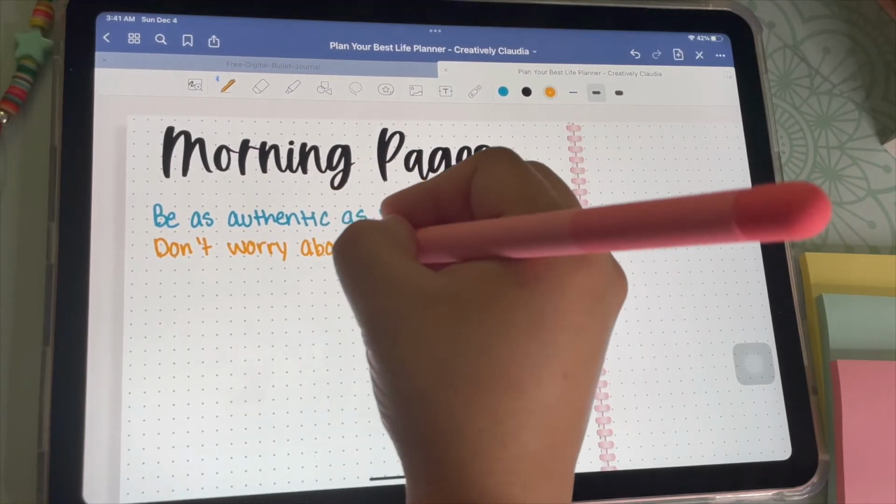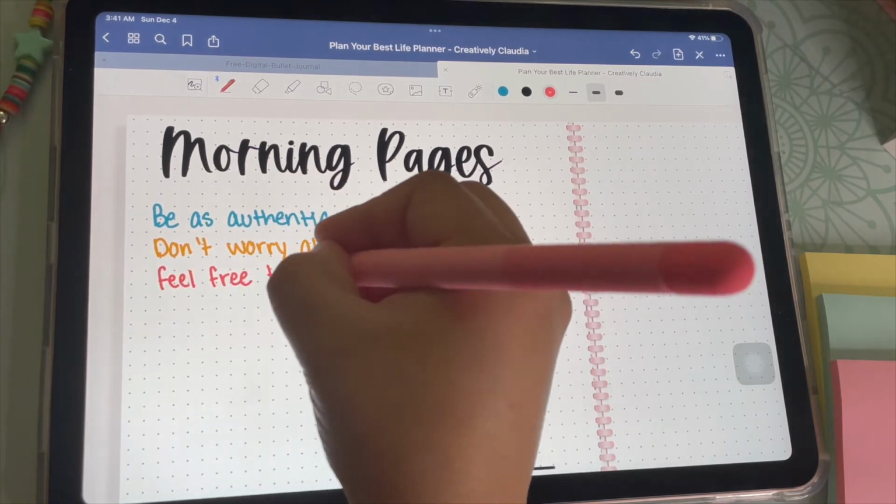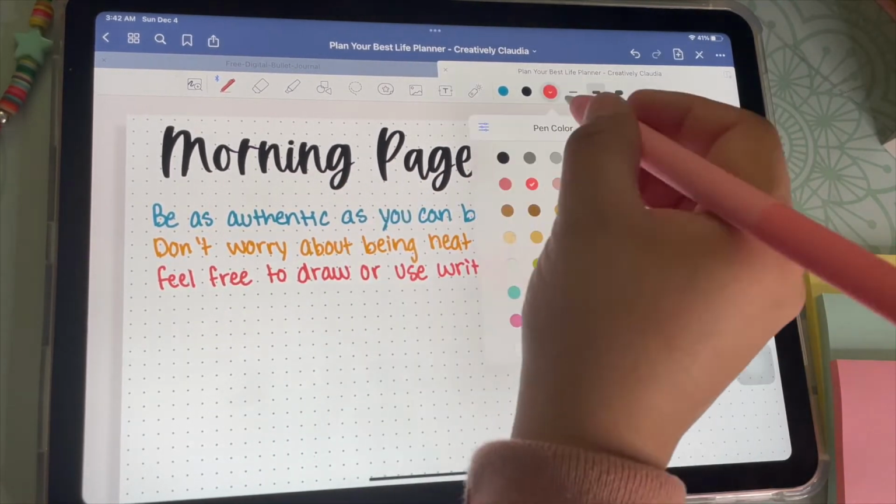If you feel like you don't have anything to say on a certain day, it's totally okay to just doodle or draw or even use a writing prompt. The important thing is to remain consistent with this habit.